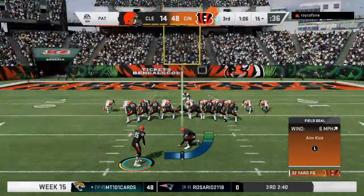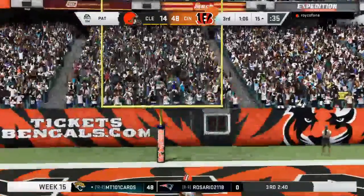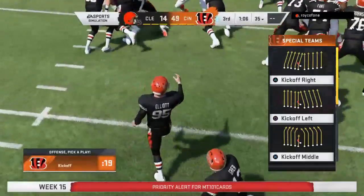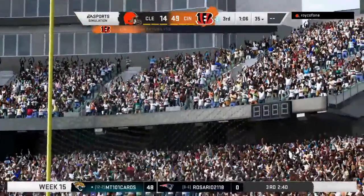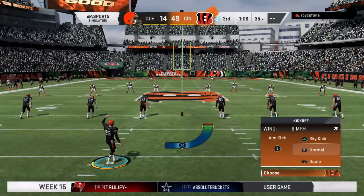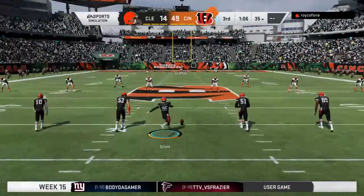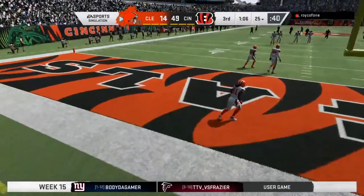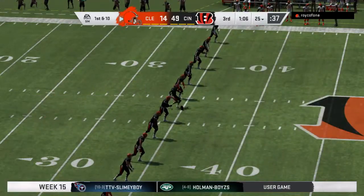Elliott now to add the extra point. And the lead grows even larger here in the third quarter. Now after the touchdown, here's Elliott on to kick it away. And this will be a touchback as that sails over the end line.